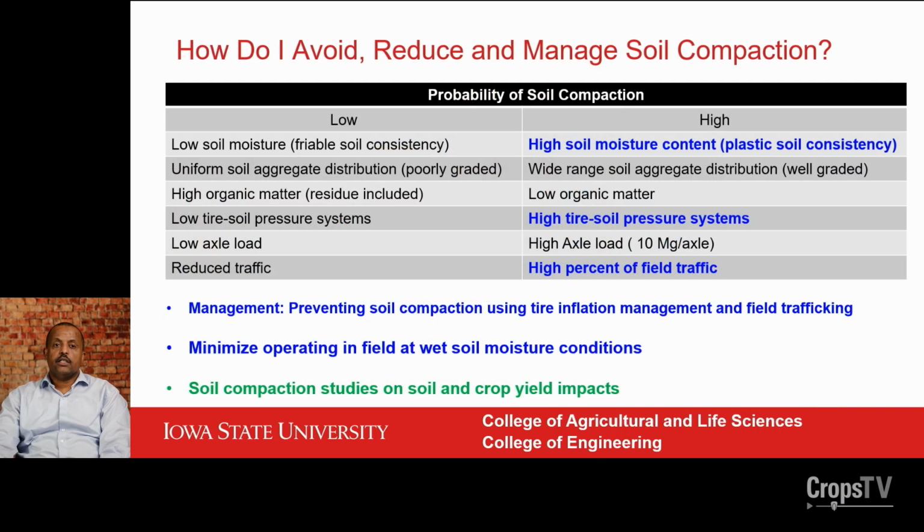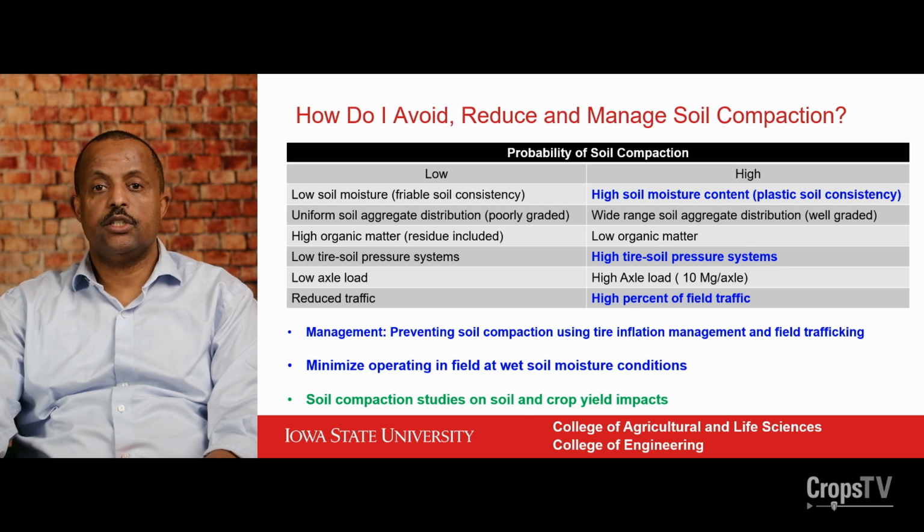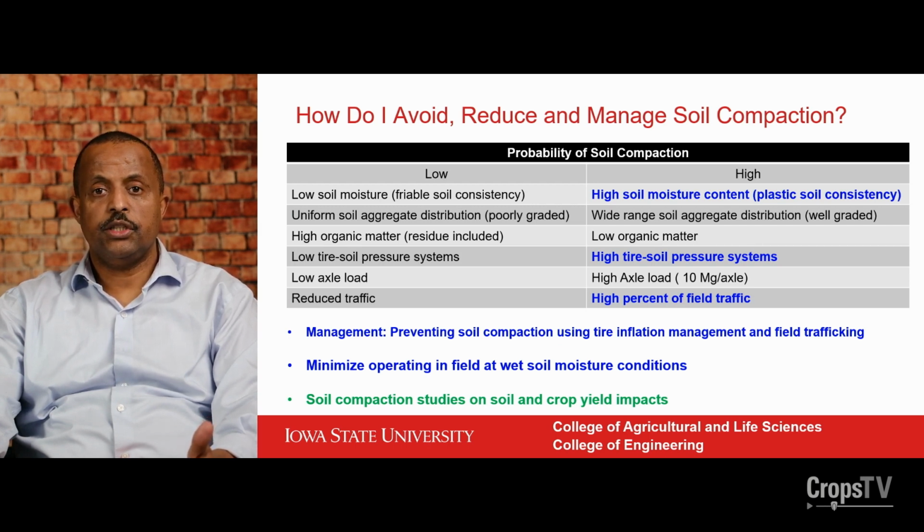Now, when we look at compaction, either from its effect on soil or its effect on crop yield, it is a probability of events. The high likelihood of creating compaction would be when a machine is trafficking on the field at a higher moisture content. Especially if we look at plastic soil consistency, where you would roll your soil and it would start to crack at about 1/8 of an inch, that is a plastic soil condition. Anything around that moisture condition would create a high likelihood of soil compaction.